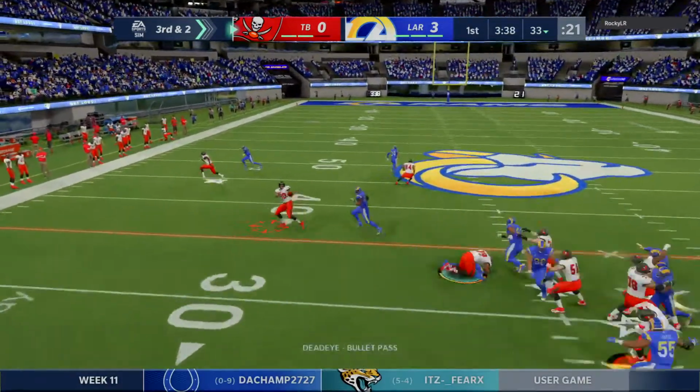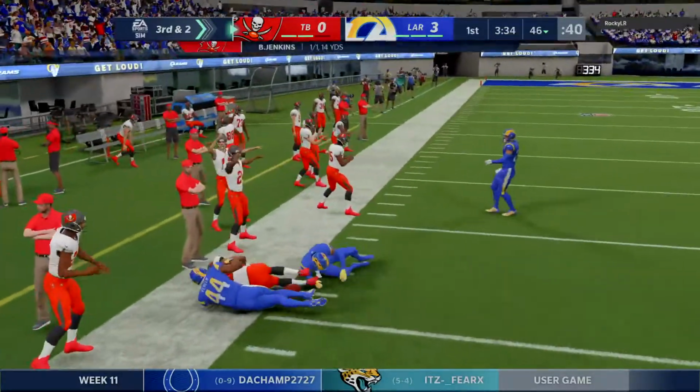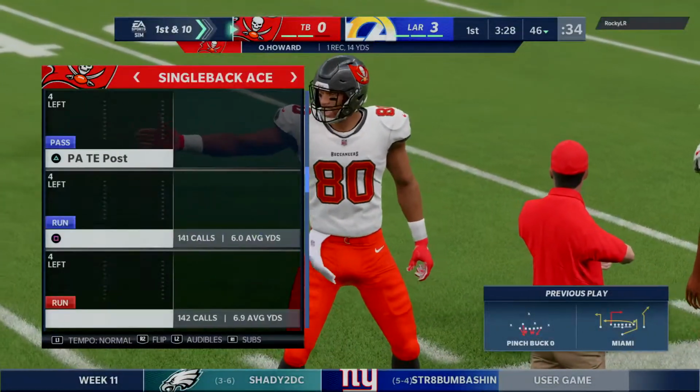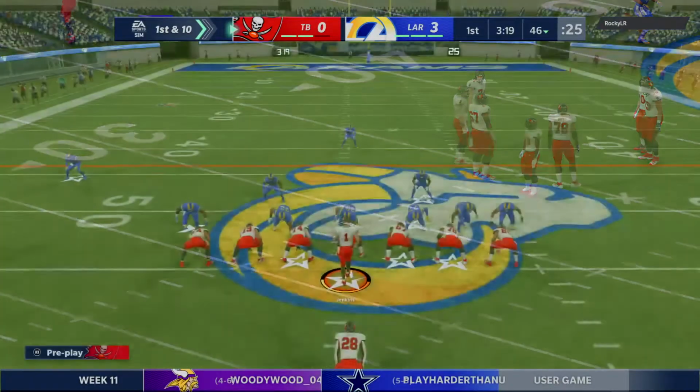On 3rd and 2. Jenkins, and he's got a man. It's the tight end Howard, complete. And he is going to have the Buccaneers first down as they're able to get the 3rd down conversion. 14 yards there and a Buccaneer first down. Tampa Bay.